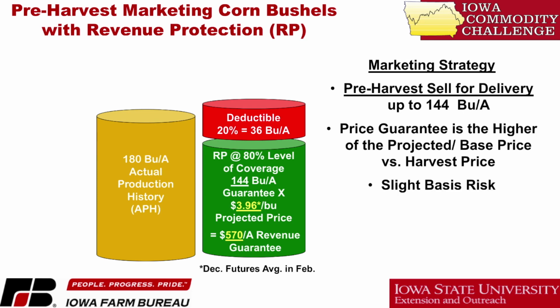Now, I would never encourage a farmer to commit all 144 bushel per acre because there is a slight basis risk, because your indemnity payment will reflect the futures price, not the cash price.